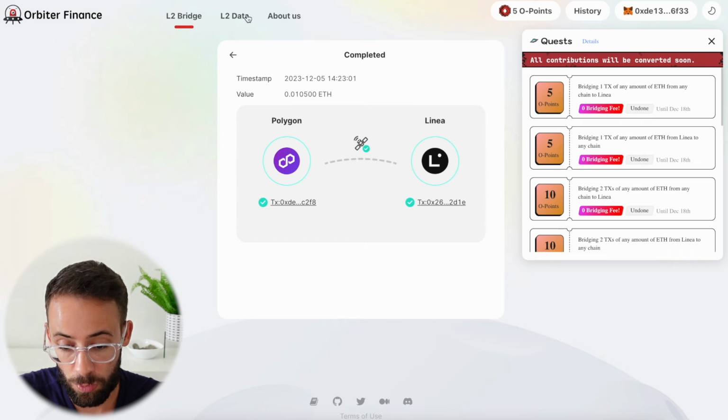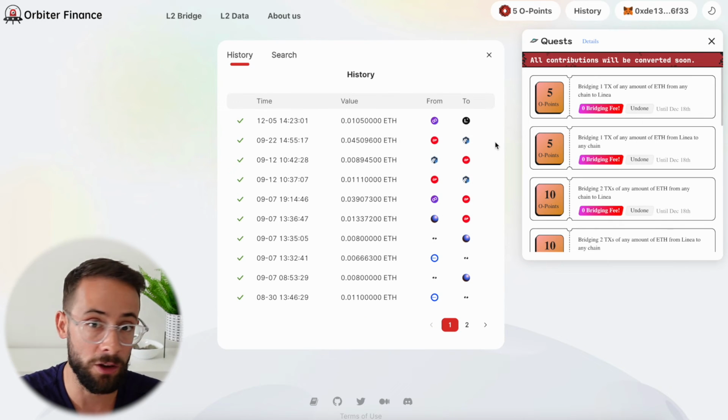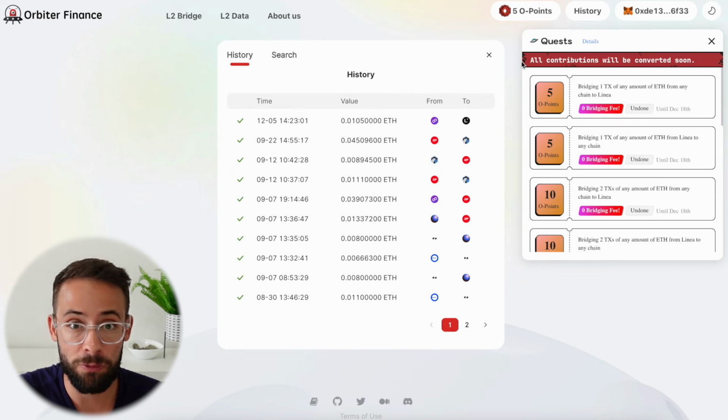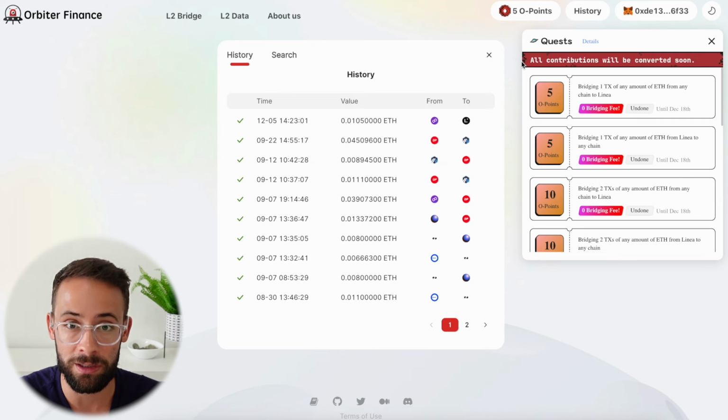And also, of course, your historical transactions and historical NFTs and other quests that you've done on other platforms will soon be converted into O points. And this is where you will be able to track your progress for the Orbiter airdrop, which at this point has all but been confirmed.